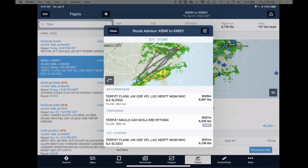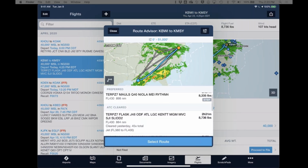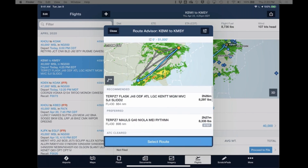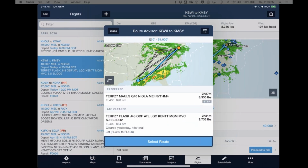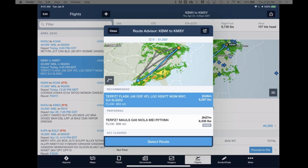Yeah, so that explains why in this case you can see that the recommended route suggested here is the same route as this first ATC cleared route, although the performance results are a little bit different. I think that just comes down to, like you said, the recommended route also suggesting a specific altitude, whereas ForeFlight may be using, here, flight level 400 on this ATC cleared route to calculate the performance. Exactly. So one is flight level 430, recommended is flight level 430, and the last cleared is flight level 400.